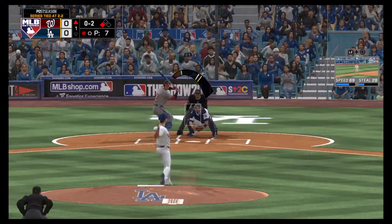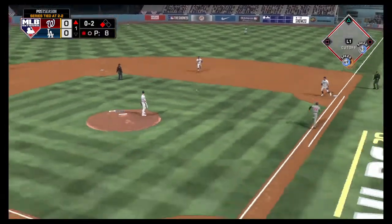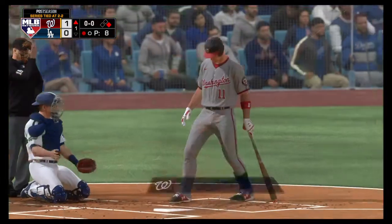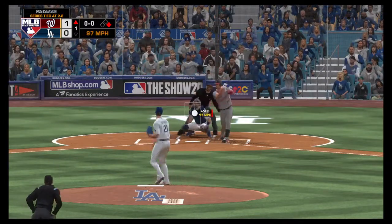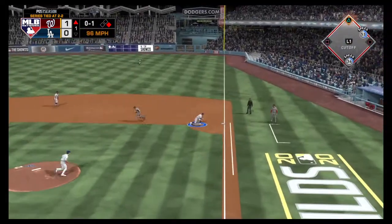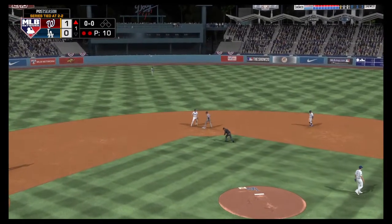Behind 0-2 now. Towards second. A play at the plate, and not in time as the run scores. At the plate, Ryan Zimmerman. And it's fouled away. Soto leads off first with one away. Sliced hard on the ground. He'll go to the bag for one. Throw back to second, and they've got him doubled.